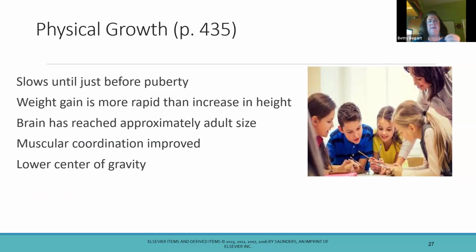We know that right before puberty, they actually slow down their height. And you can sort of see it coming. They start to get a little pudgy, and then you start seeing girls starting to get breast buds, and something's going on. We know they're more coordinated. Little league starts when they're 9 years old. So, they're getting more and more coordinated. And again, they're shorter, so they have a lower center of gravity.